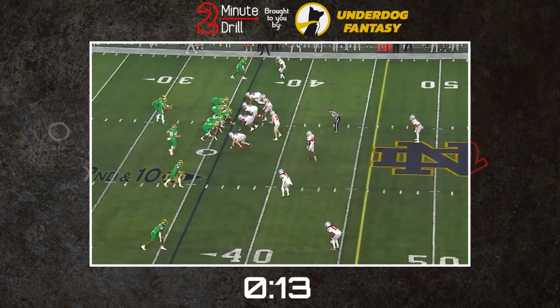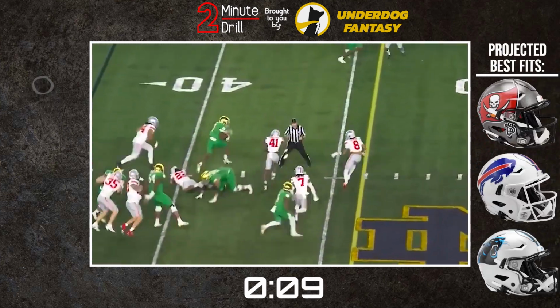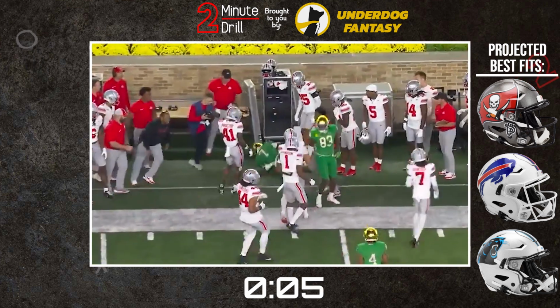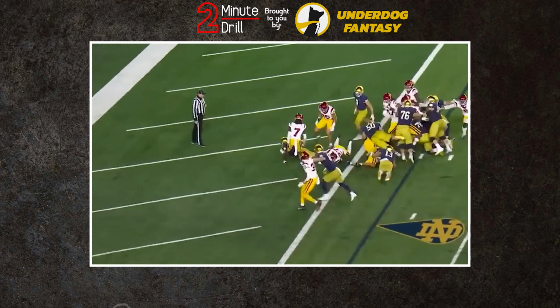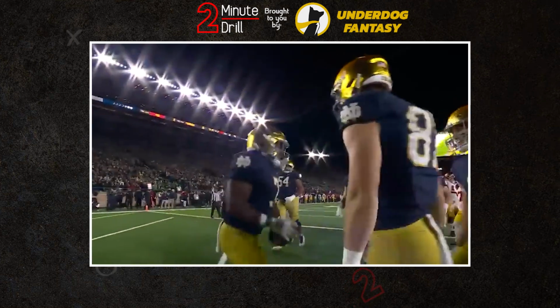For as underappreciated as the running back position can be, having a back who can grind out yardage is pivotal to maintaining efficiency in order to keep your offense on the field and sustain a drive. And for teams looking for a runner who can do that, they'll definitely be taking an interest in the powerful Audric Estime. And that's the 2-minute drill.